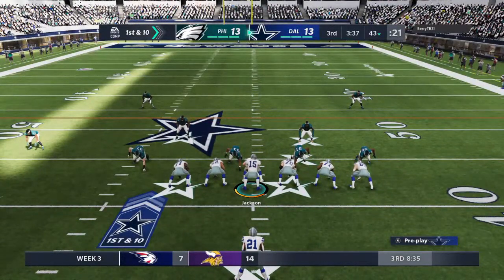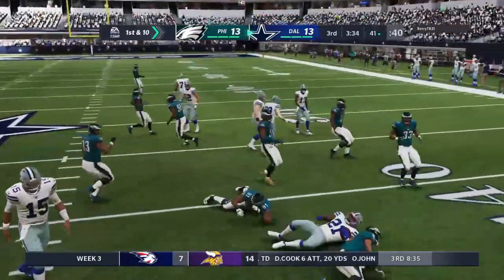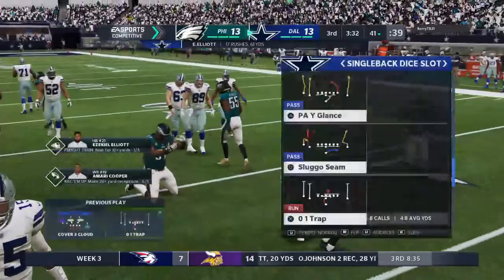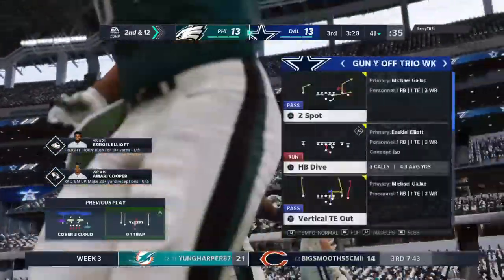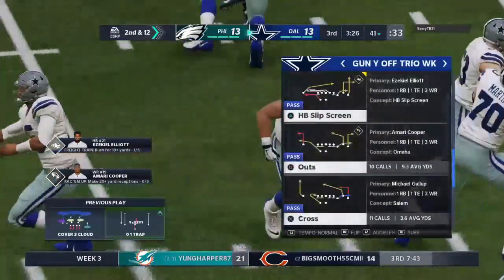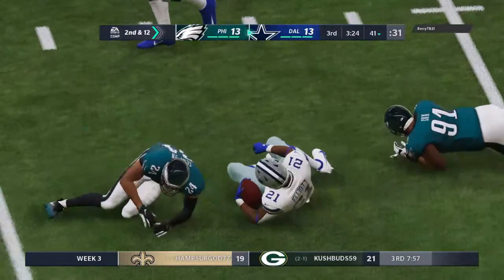They go back to Elliott. He's been busy. And this time they were waiting for him as he'll be knocked down before he can get back to the line of scrimmage. 2 yards the loss, 2nd and 12. Brings up 2nd and 12 at the 41-yard line.